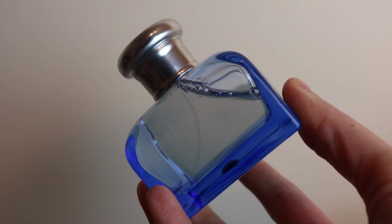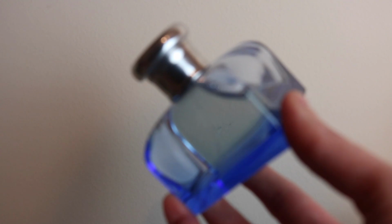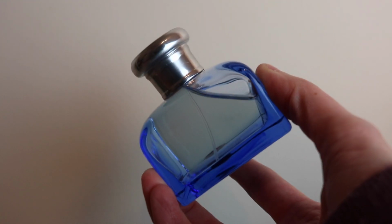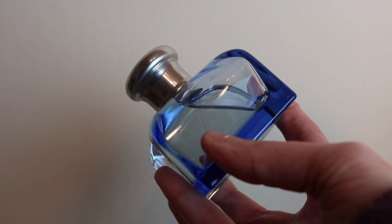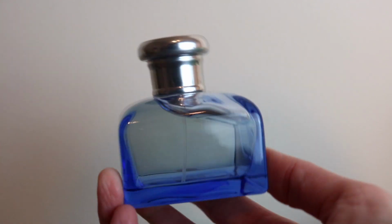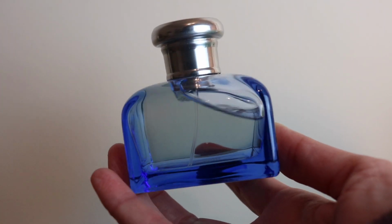Next we have this guy here. This is one of my favorites. This is Ralph Lauren Blue. I love this fragrance. It's one of my favorite florals in my collection, hands down. It's one of my favorite spring and summertime florals. It's just a stunning fragrance. It's one of those perfumes that is just like magic on my skin. It just blends so well with my skin chemistry, and I just adore it.